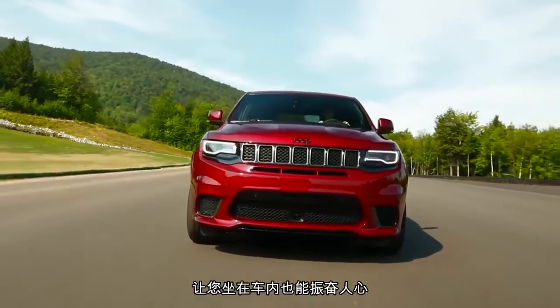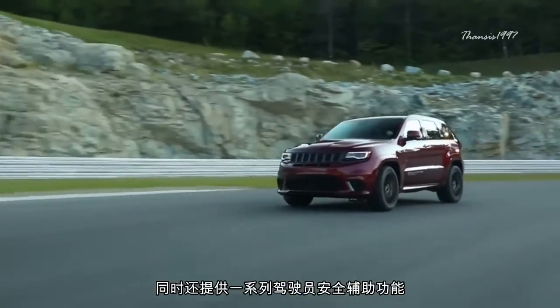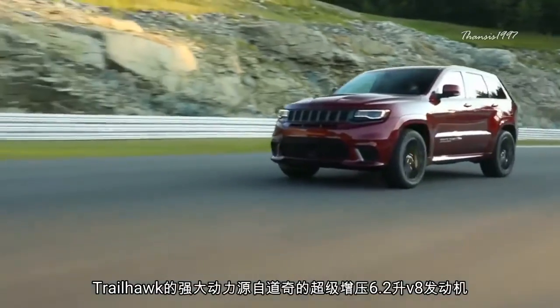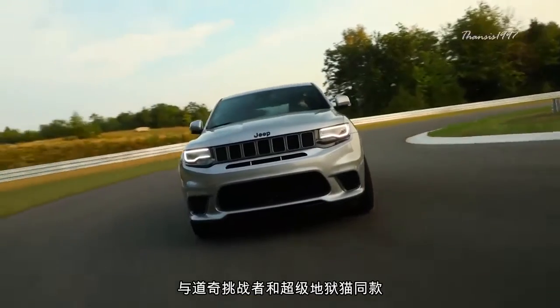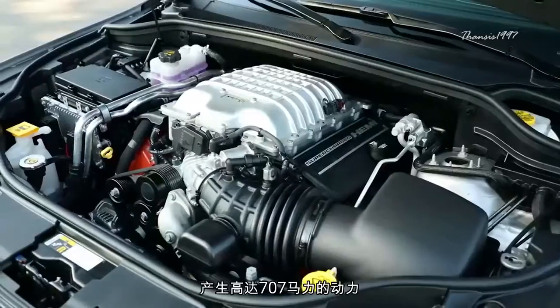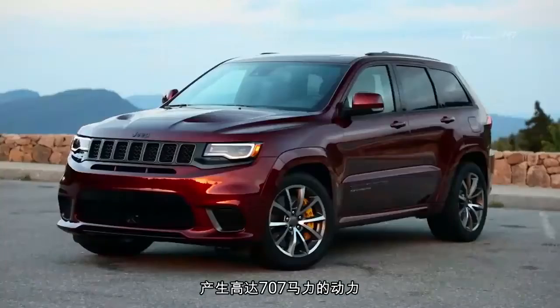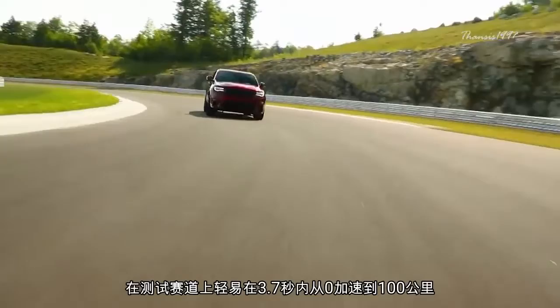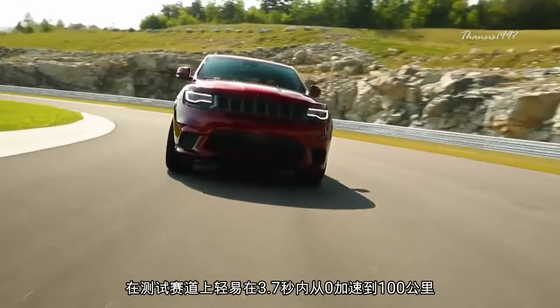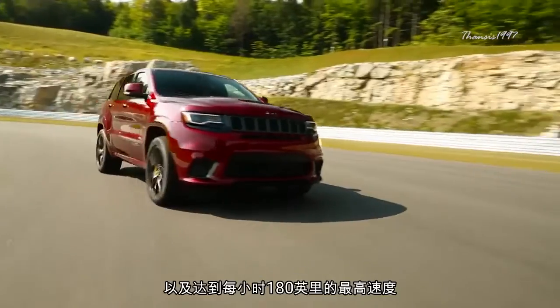You also have an array of driver safety aids, which is a good thing because Trackhawk is propelled by a massive supercharged 6.2-liter V8 derived from Dodge's Challenger and Charger Hellcat that generates a whopping 707 horsepower. With tarmac under its feet, Trackhawk goes from 0 to 60 in 3.7 seconds and reaches a top speed of 180 miles per hour.